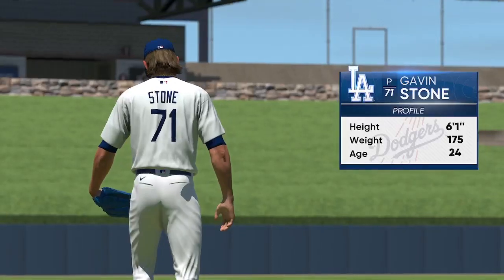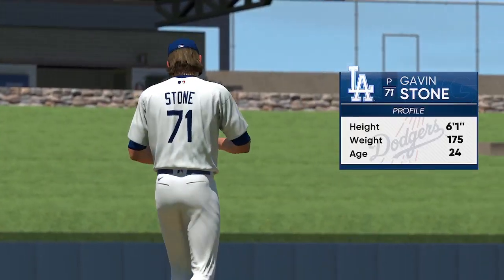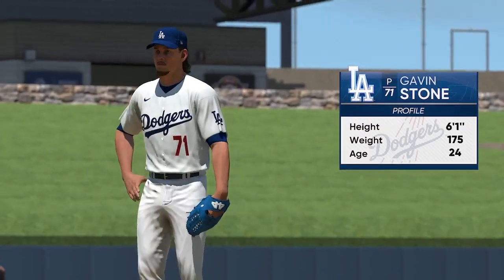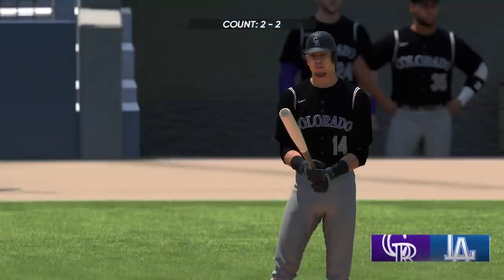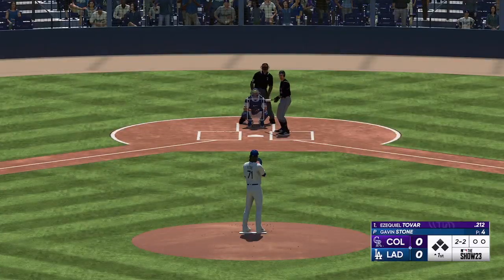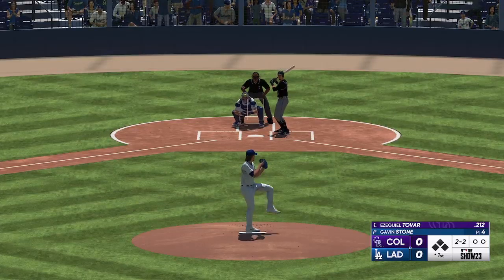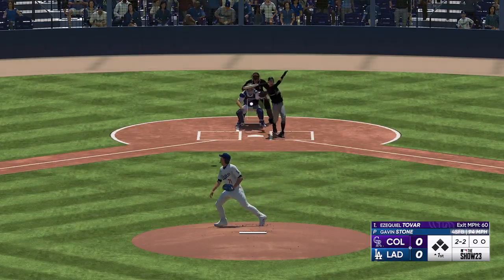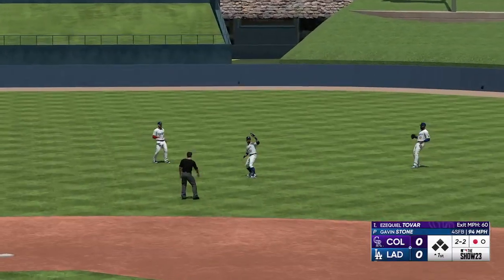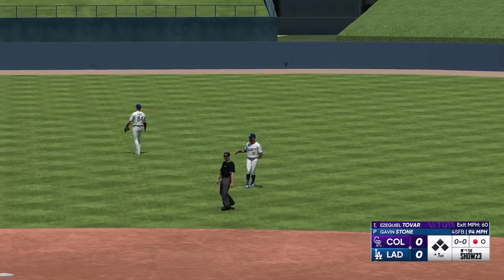About to get started here, and towing the slab in this one, number 71. Four-pitch guy, he's got some options to work with in terms of keeping hitters off balance. So we'll see how he decides to utilize those weapons through this start here, and whether or not he's able to mix them all in early, or if he wants to hold something back a little bit later, maybe second, third time through the order, and give them something they haven't seen. It's tough when you know a guy's got that in his back pocket. As a hitter, you really have to stay on your toes.